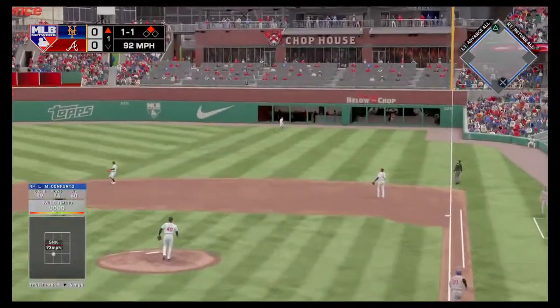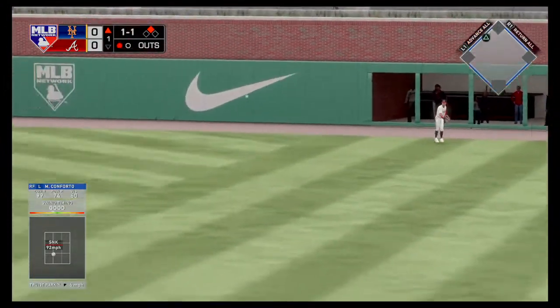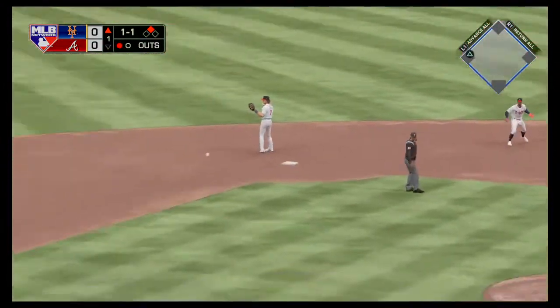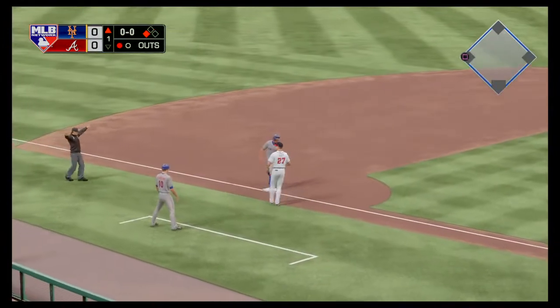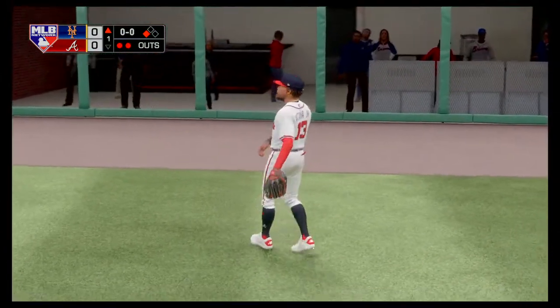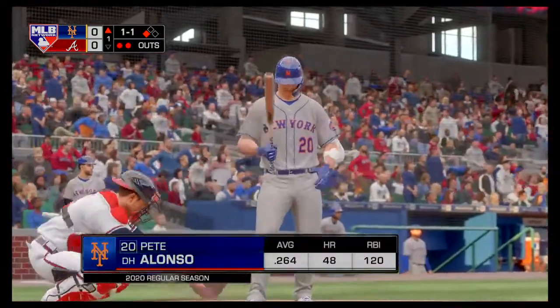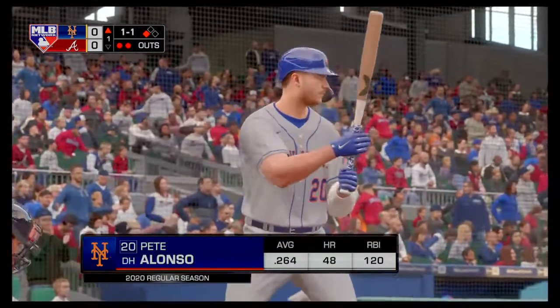Conforto turns on one, sending it high and deep to right. But this is taken in on the warning track as the runner will tag from second. And he is in there. Batting fourth, the designated hitter, Pete. So here's Pete Alonso, runner in scoring position with two gone.